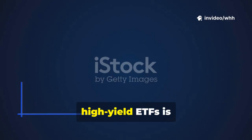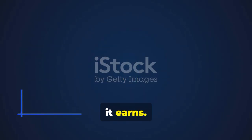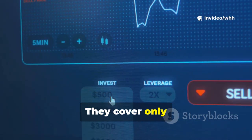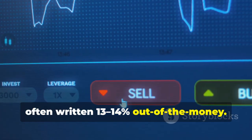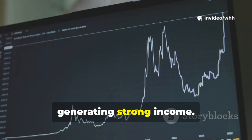One concern with high-yield ETFs is NAV erosion, where the share price slowly declines because the fund is paying out more than it earns. But here's where BTCI stands apart. NEOS is carefully not over-distributing. They cover only 50% of the portfolio with call options, and those calls are often written 13–14% out of the money. This gives BTCI enough upside exposure to Bitcoin while still generating strong income.